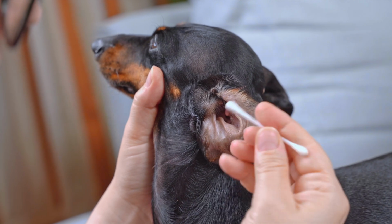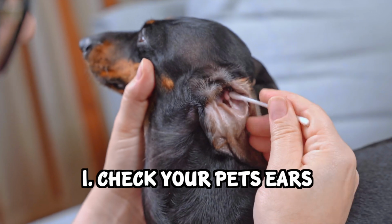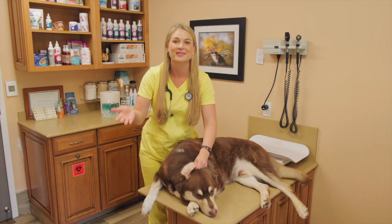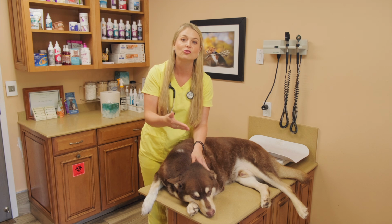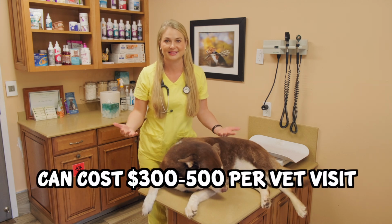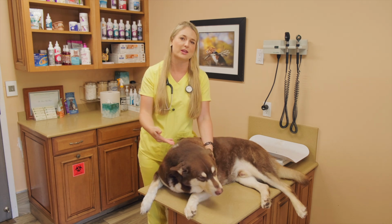checking your pet's ears at least once a week. Ear infections are something I see on a daily basis, probably 5 to 7 appointments a day some days that are really busy. And they can cost anywhere from $300 to $500 per ear infection visit, depending on how bad it is. A mild one maybe will be up to $150 with just some ear drops.